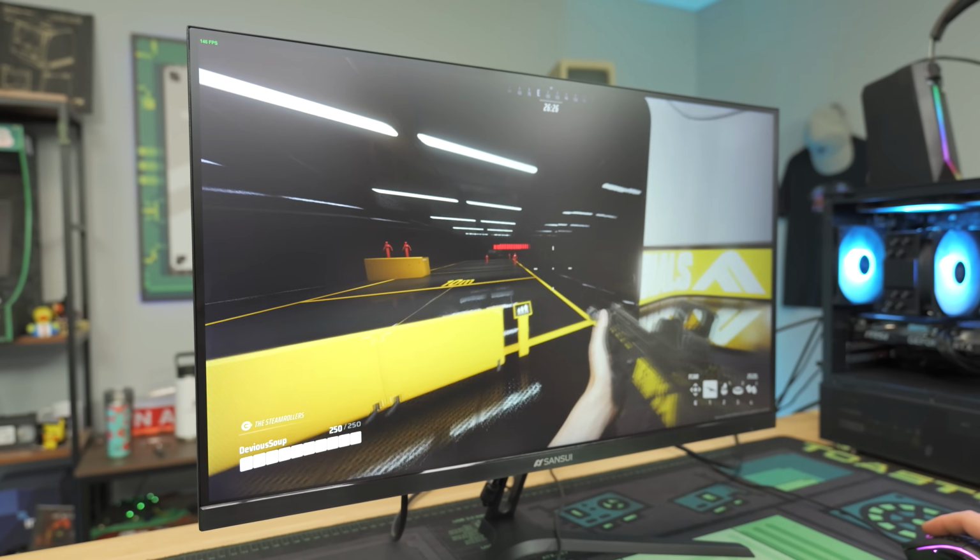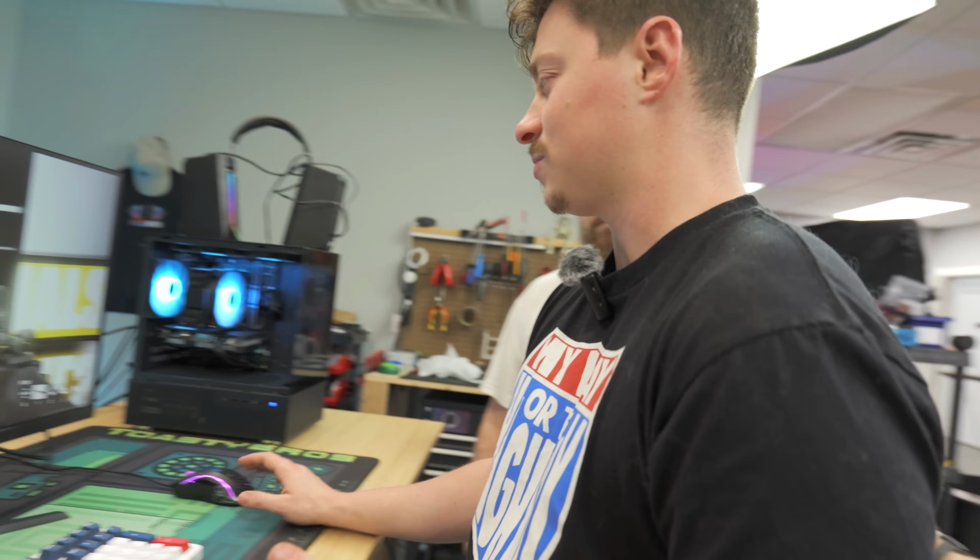Which doesn't sound like a lot, but you gotta keep in mind, that's like a 30% price increase or more if my math checks out. So that is something to keep in mind for people on a tight budget. You know, is it worth the jump?